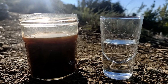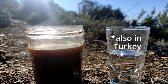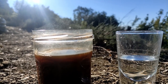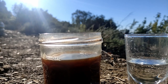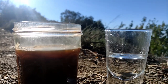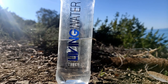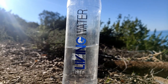A typical Balkan breakfast. Coffee and rakia. In Albania they call it raki, which is a homemade distilled ethanol from grapes. In other Yugoslav countries, rakia can be made from such things as apricot and also from plums, which is very tasty as well. And it's sold like this. One half liter of what they call living water, but it's definitely not just water. And yeah, goes for about $3, 300 lek.